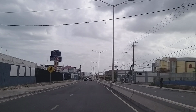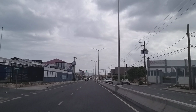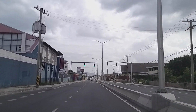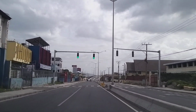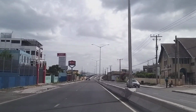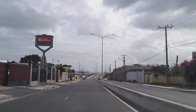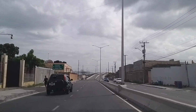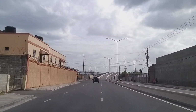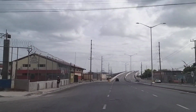Now we are approaching the 3 Miles bridge, the 3 Miles overpass. You know, millions spent down here. China Harbour Engineering was the contractor. So this has really reduced the traffic in the 3 Miles area. But we won't be going on the bridge, we'll be going under the bridge. Just showing you guys under the bridge. So if you haven't been to Jamaica in the last 3 years, this area is a total transformation.